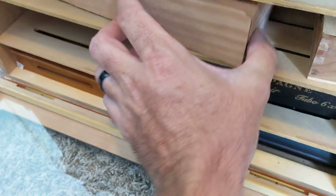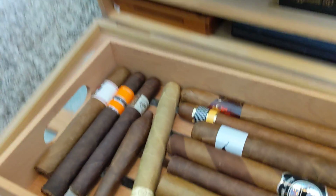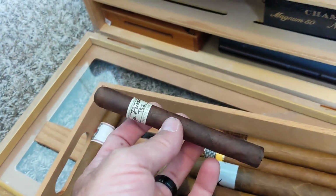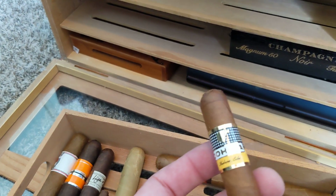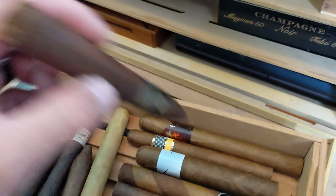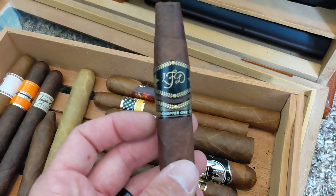All right, we got another box here. I'm not sure what's in here. Just some various ones. Liga Privada Number 9, T52. Liga Privada, that's a fake Cuban. And I keep fake Cubans in here just so I could show people the difference between fake and real. Some cheap ones here. We got a La Flor Dominicana, Chapter 1, chisel tip.